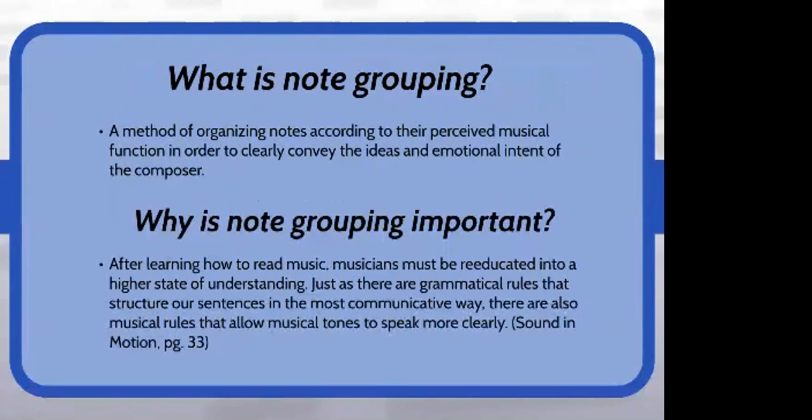And the next bullet point here I just took from the book to define why note grouping is important. After learning how to read music, musicians must be re-educated in a higher state of understanding. Just as there are grammatical rules that structure our sentences in the most communicative way, there are also musical rules that allow musical tones to speak more clearly.